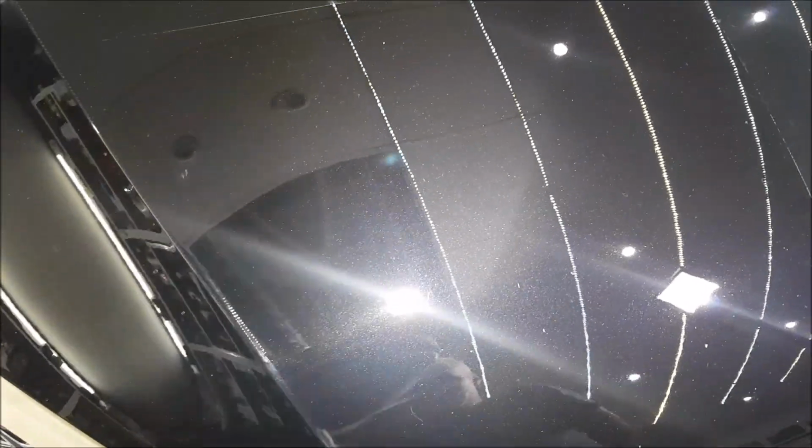Right, so you have done a test here. That's how it looks after. So we can see the line there. That's quite a difference there. You can see the swirls are gone, and it's quite a big difference. There is good improvement, but you still see some of the marks are quite deep.